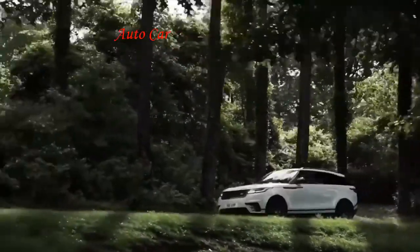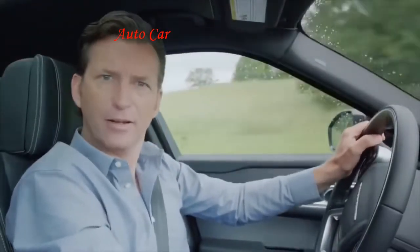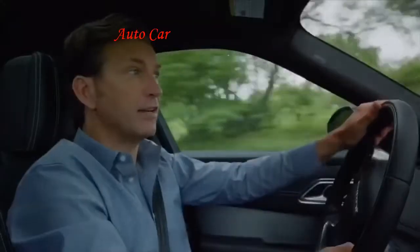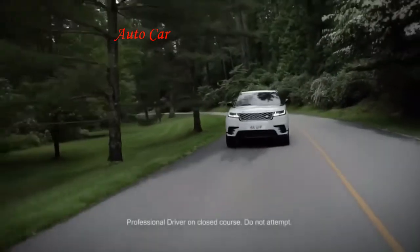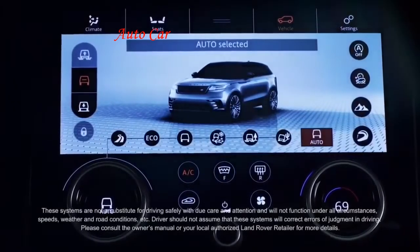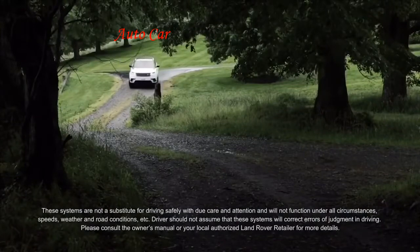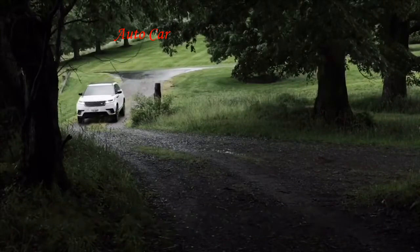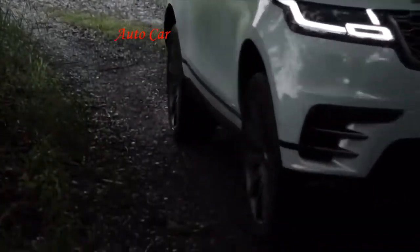I think I'd like to take the Velar off-road now to see how the systems function in a different, tougher environment. I suspect the majority of Range Rover Velar owners will never take their vehicles seriously off-road, but actually there's no reason why not. It's in auto mode on the optional Terrain Response 2, and it's effortlessly setting up the vehicle systems to optimize available traction. As I pull off the paved highway onto this gravel road, you can see how it's so sure-footed as it adapts to this new surface.